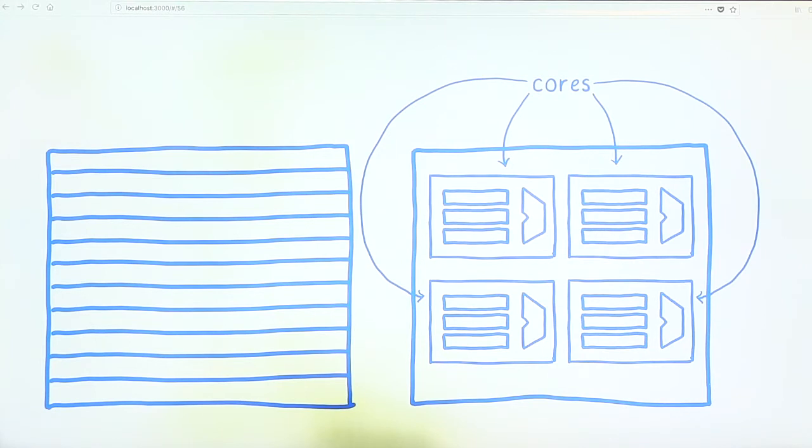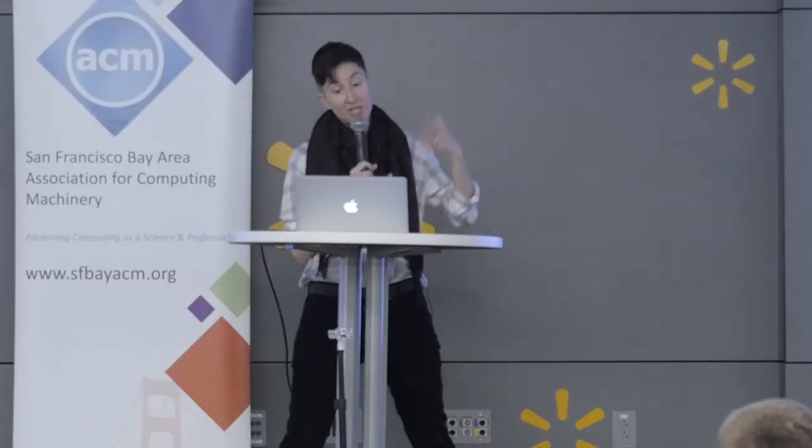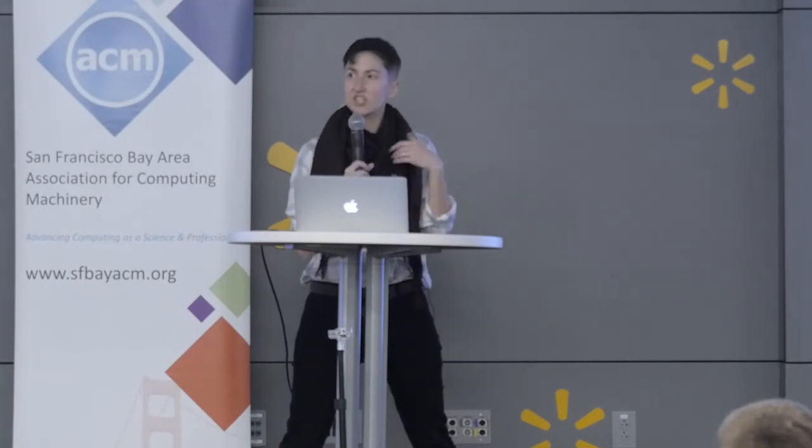But the thing is, in order to take advantage of this, you need to be able to split up the work that you have across these different cores. Unlike before, where the speedups were happening automatically without programmers having to do anything, these speedups actually require programmers to change the way that they code. And this is actually harder to do than you might think.